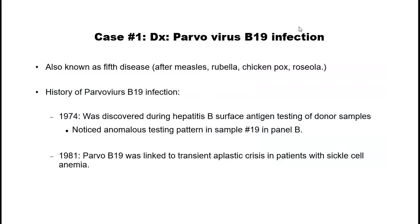The reason it's called fifth disease is because it's named after we discovered the four childhood diseases, which are measles, rubella, chickenpox, and roseola. Then this fifth disease came along in 1974. In 1974, when someone was testing a batch of serum samples for hepatitis B, they discovered one single sample, in panel B, sample number 19, that showed a very strange testing pattern, not the same as the hepatitis B surface antigen testing pattern. As a result, they went through some further testing.